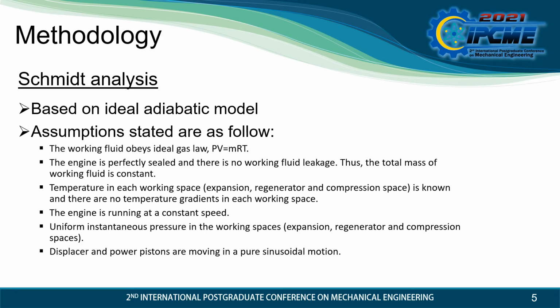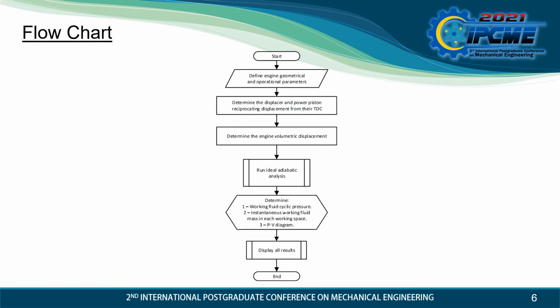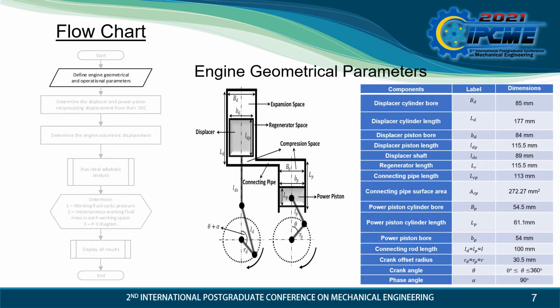The temperature in each working space is known and there are no temperature gradients in each working space. The engine is running at a constant speed, with uniform instantaneous pressure in the working space, and the last one is that the displacer and power piston are moving in a pure sinusoidal motion. This is the flow chart of the analysis. The process starts with defining the engine geometrical and operational parameters.